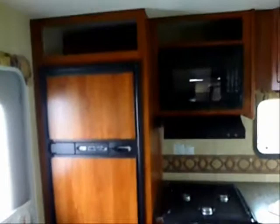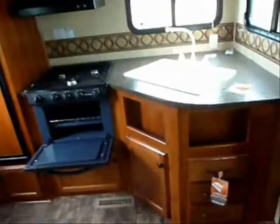On up to the electronic touch control microwave oven with an exterior ducted vented range hood, light, fan combination, high output Suburban range top, with the oven below. You've got an oven in your home. Why try to do without one? You certainly don't have to in this case.